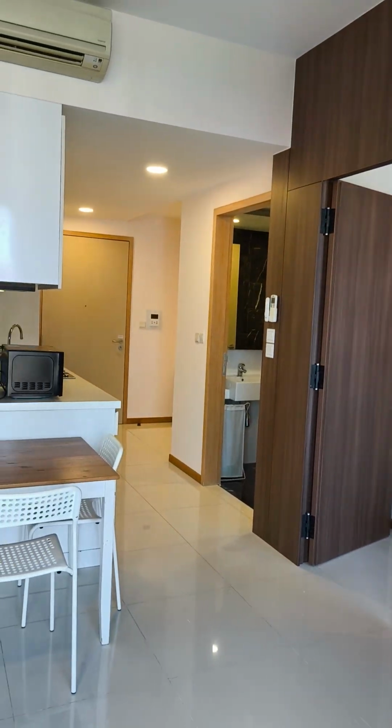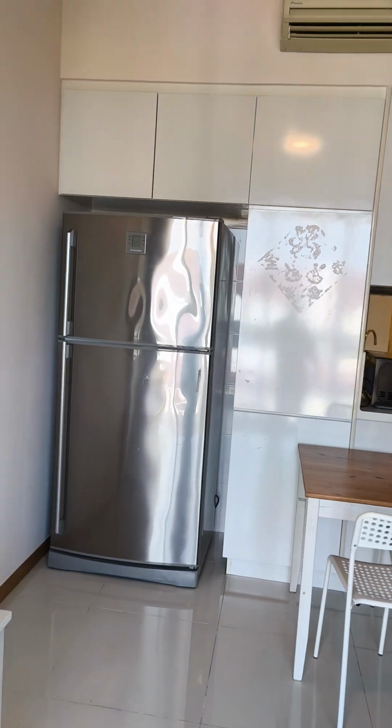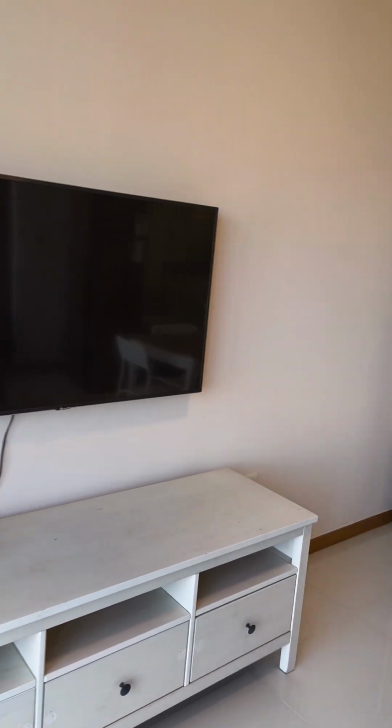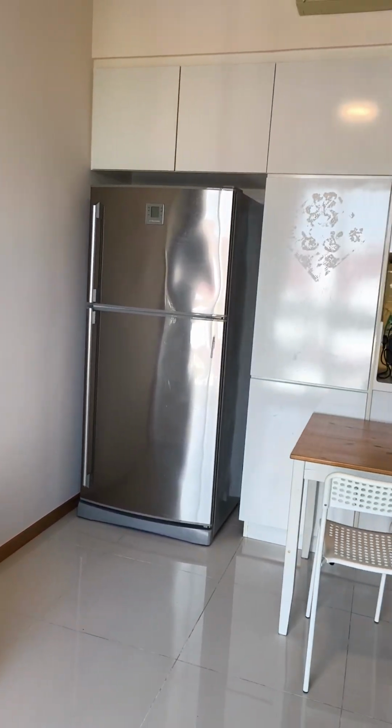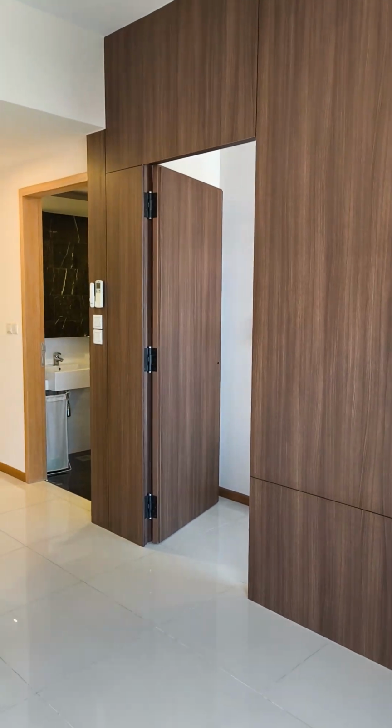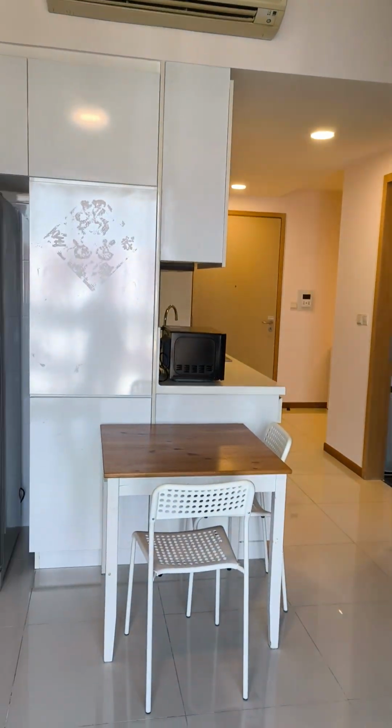What you see here is actually a friend's unit, and she previously stayed by herself. Now she's getting the house ready for tenancy. Everything has been spruced up, with some new additions as well. This is a one-bedder with a spacious study that I'll show you in a moment.